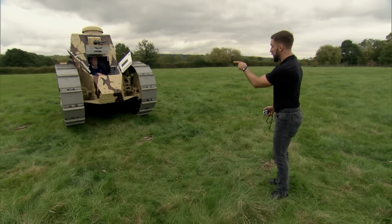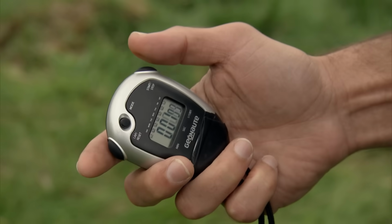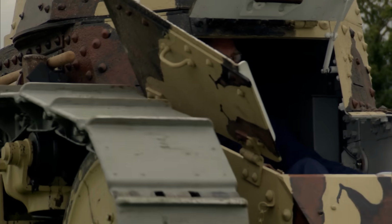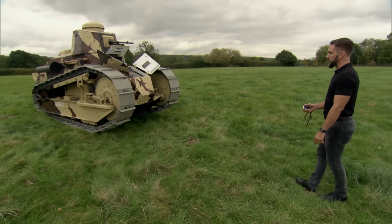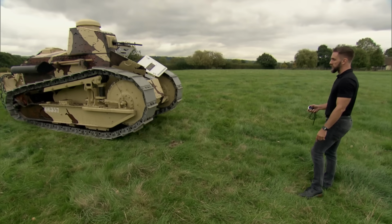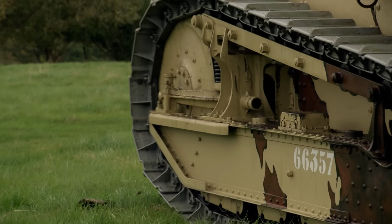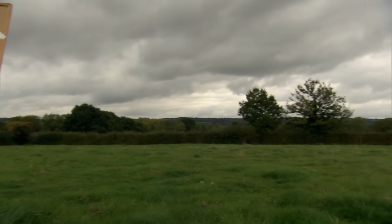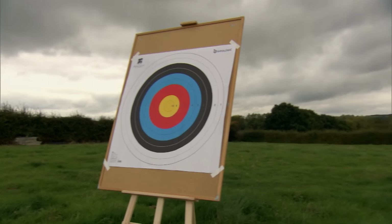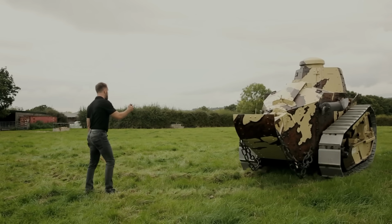You ready to go? All right, 3, 2, 1, go. All the tanks built during World War I had a fundamental flaw. In order to get the gun pointing in the right direction, they had to reposition the whole tank. Main gun slowly coming on target. On the battlefield, this was highly ineffective.